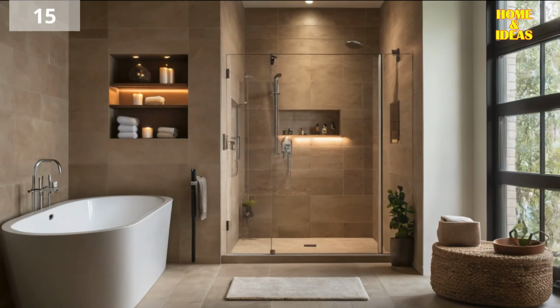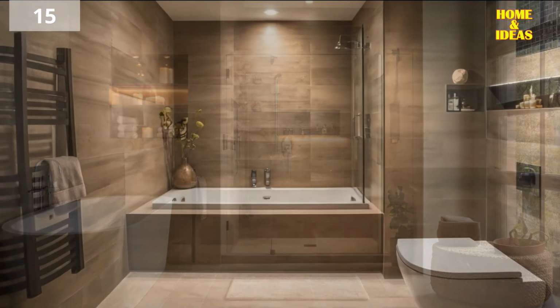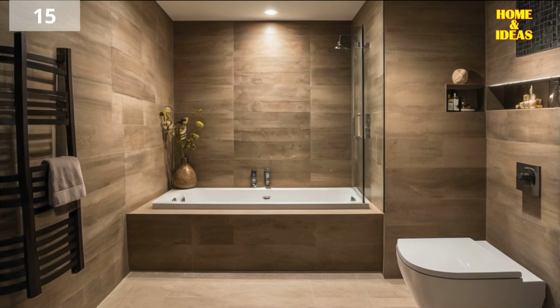15. Spa-like small bathroom with a walk-in shower, warm neutral tones, large format porcelain tiles, built-in shower niche, and dimmable lighting.